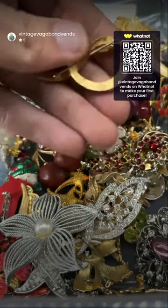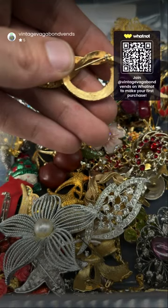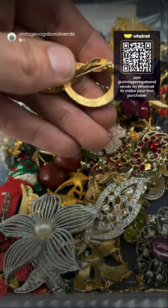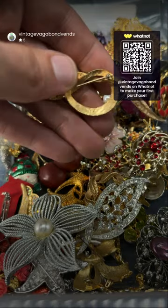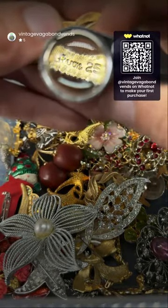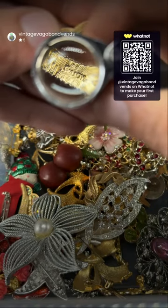Is that a cursive Avon? Do you have a duck you can stick on it? What? Do you have a duck? Stick on it. Uh-oh. I don't know. Is that Avon?